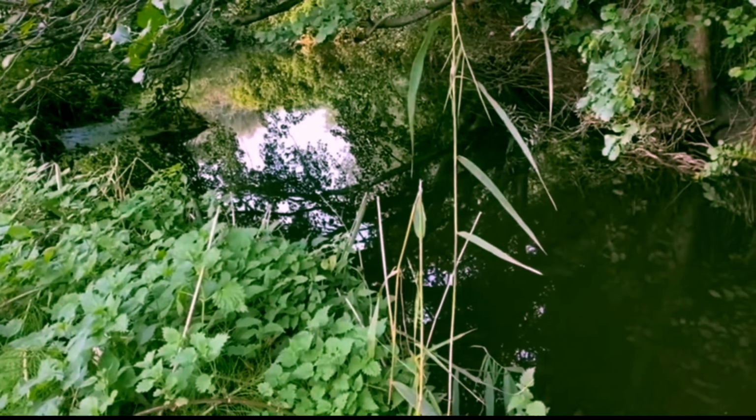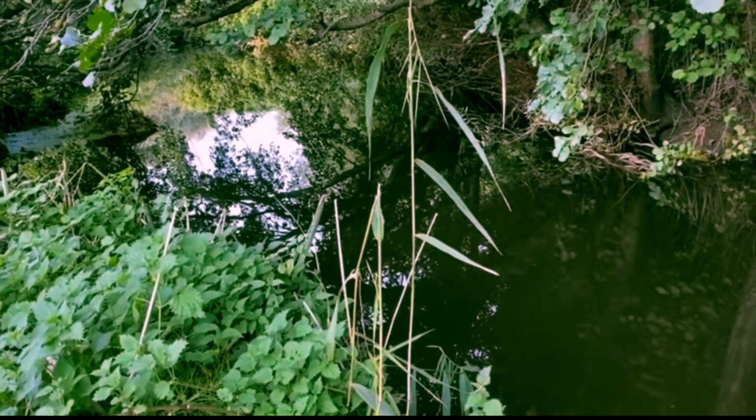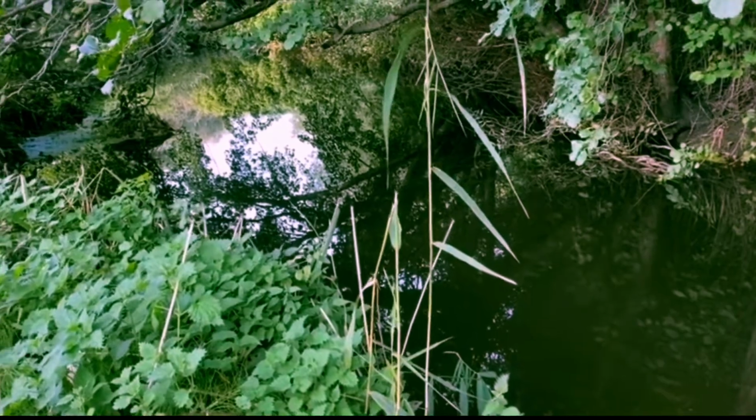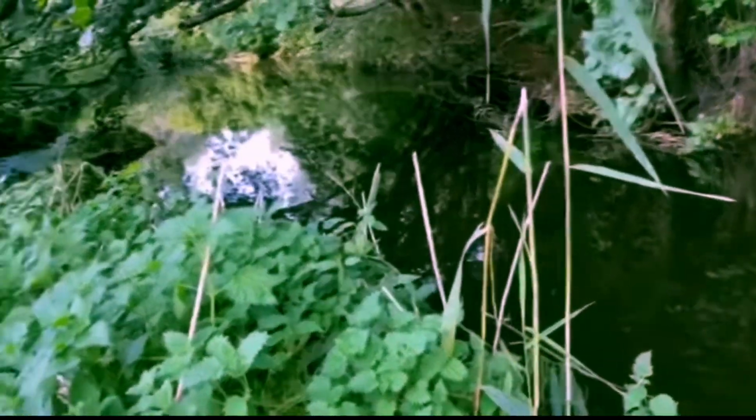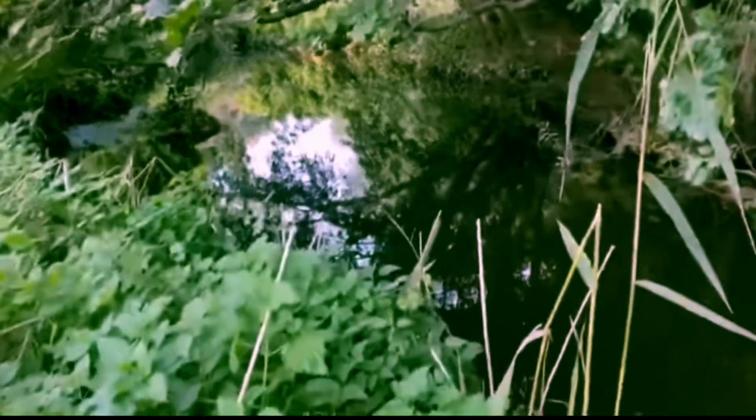and as I said just now, I had some bread in there and there was some good fish coming up and smashing the bread, so I don't know what they are. Not too worried what they are, as long as I hook a few up. So let's have a go. Let's see what we can do.